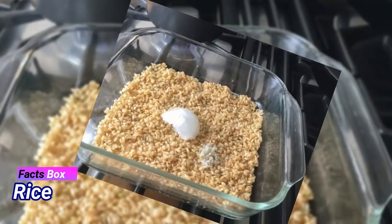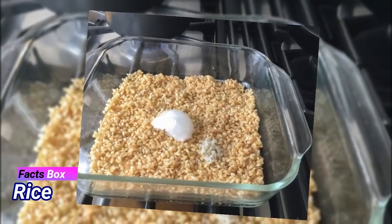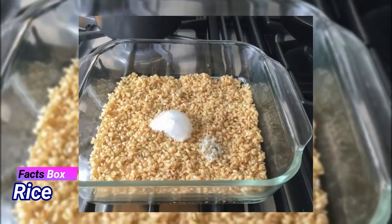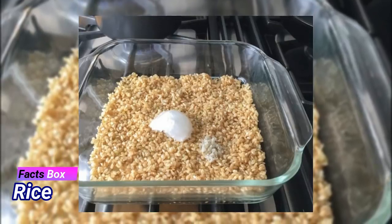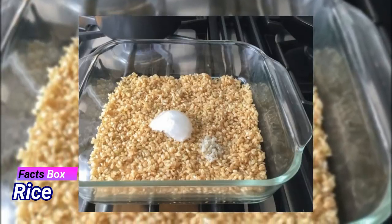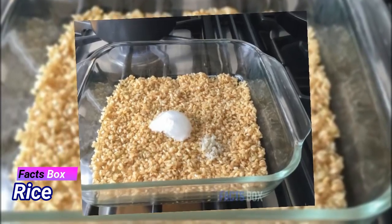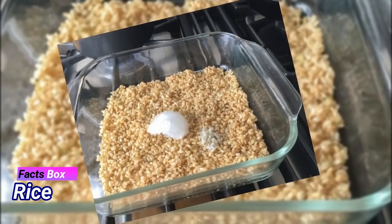Rice. Microwaving leftover rice turns it into something that's more like hard kibble than the soft, carb-filled delight you love. To reheat it, place leftovers in a covered baking dish with a bit of water and butter. Cover that with foil and bake it for 15 minutes at 320 degrees.